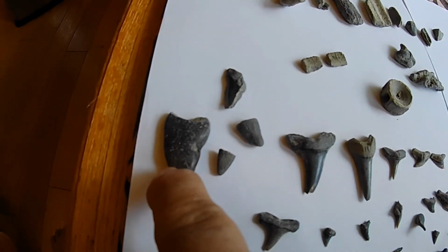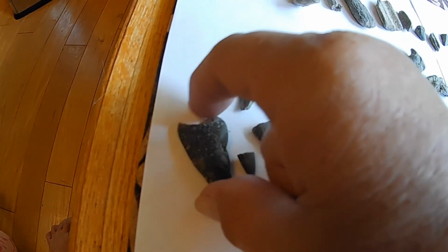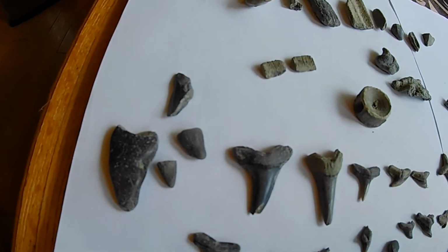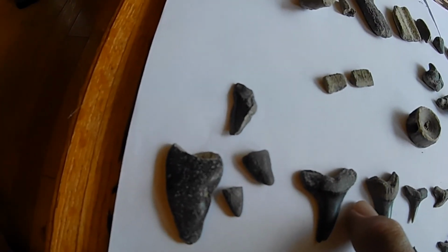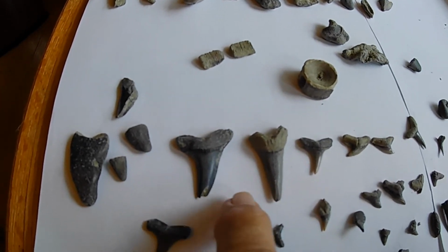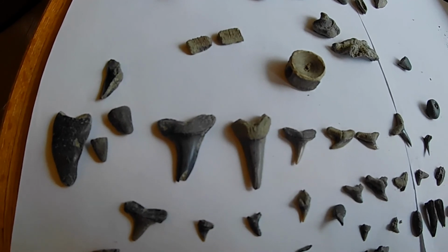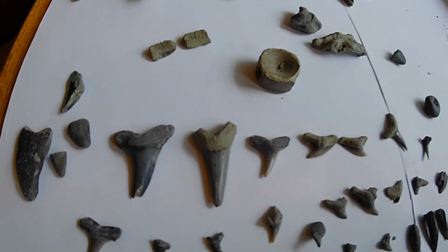So this, I might be wrong, but I think this is broken off from a big megalodon. So they range in size. This is my biggest, these two right here. And I vowed whatever one I find, I'm going to turn into a necklace. Found some pretty good necklace-worthy ones.